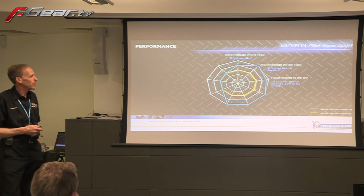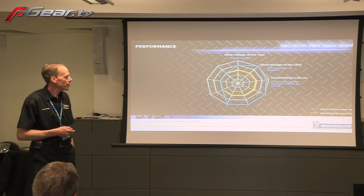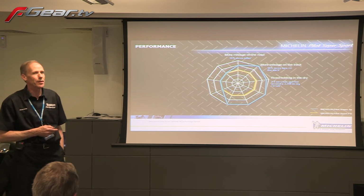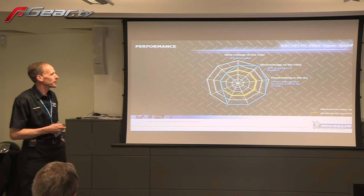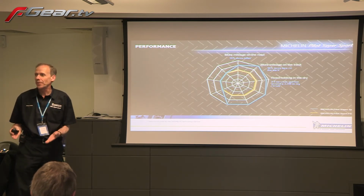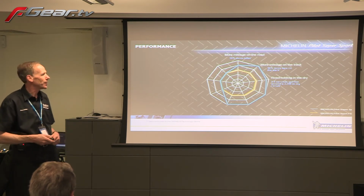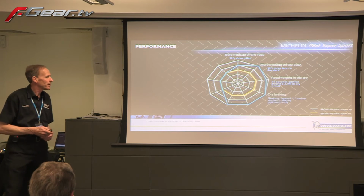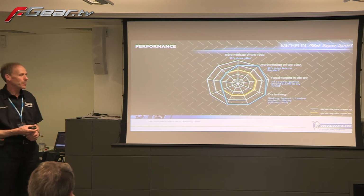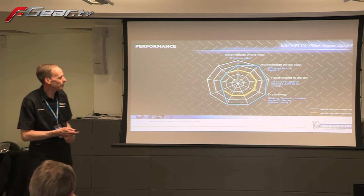In terms of road holding in the dry, so tested on our test headquarters track out in France, 1.5 seconds quicker per lap in terms of dry handling. So if anybody follows Formula 1, 1.5 seconds is really night and day. This is comparing the Pilot Super Sport with the tyre that's very good anyway, the Pilot Sport PS2. So dry road handling is very good. Dry braking is improved by 1.5 metres. That's from 100 kilometres an hour, so just over 60 miles an hour.